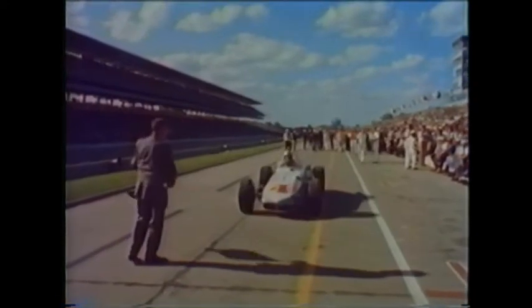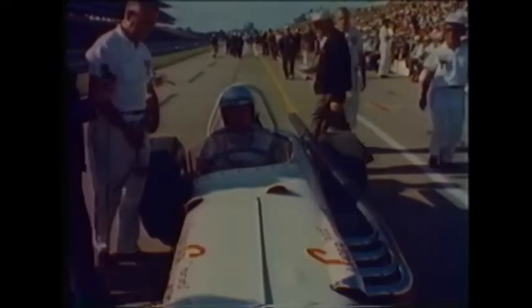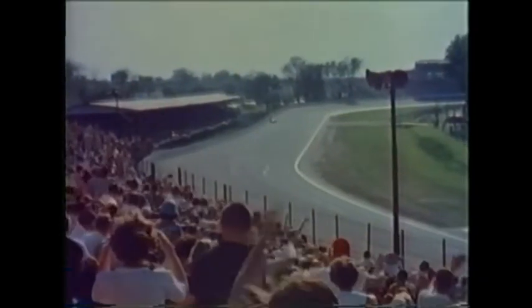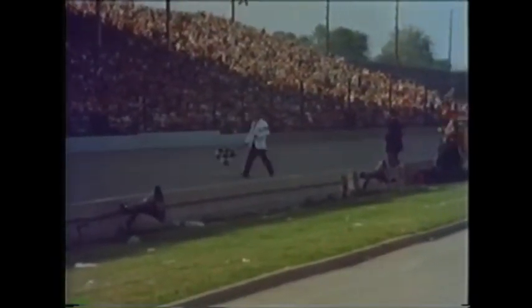But Don Branson, one of racing's greatest qualifiers, produces second best time of the day with 150.188 miles per hour. Following him onto the track is Jim Hurtubise in the famous Novi supercharged V8. Proving the most powerful cars at the Speedway, the Novis have thrilled the fans for many years, but bad luck has plagued them.